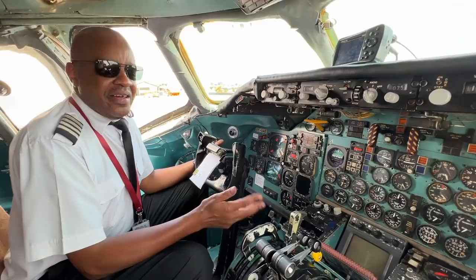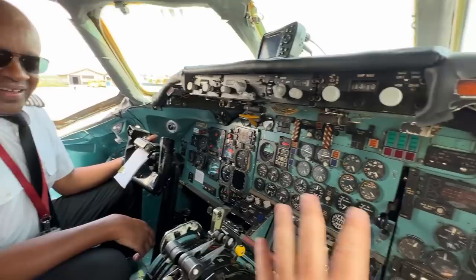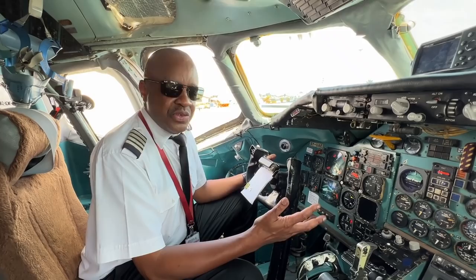Yeah, this looks super complicated. It looks so complicated, like the Russian space shuttle. It looks like a Russian cockpit here. But why do you love the DC-9? We love it. It keeps you on point. You don't lose your flying skills by this kind of aircraft.